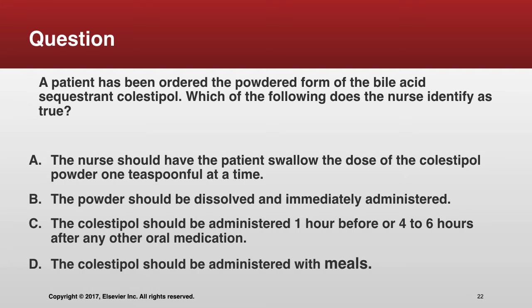A patient has been ordered the powdered form of the bile acid sequestrant cholestipol. Which of the following does the nurse identify as true? A, the nurse should have the patient swallow the dose of cholestipol powder 1 teaspoon at a time. B, the powder should be dissolved and immediately administered. C, cholestipol should be administered 1 hour before or 4 to 6 hours after any other oral medication. Or D, cholestipol should be administered with meals.